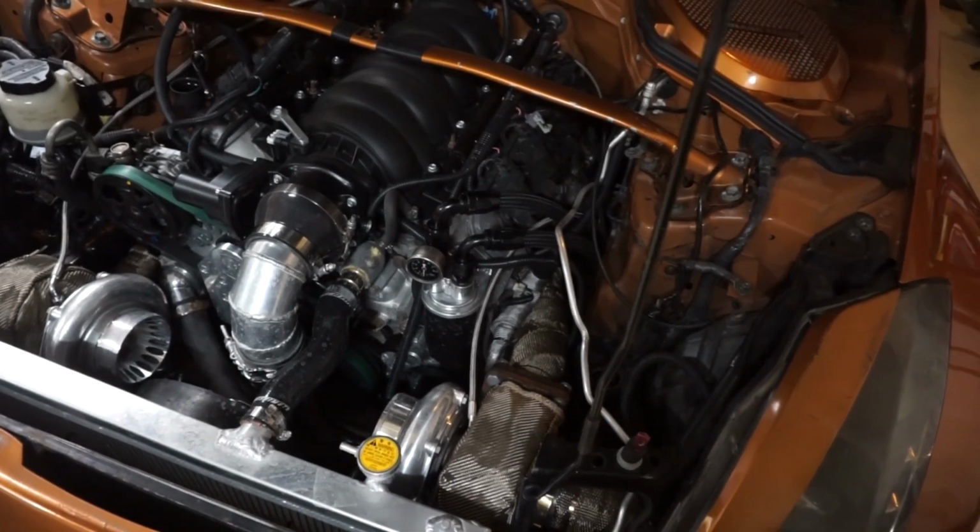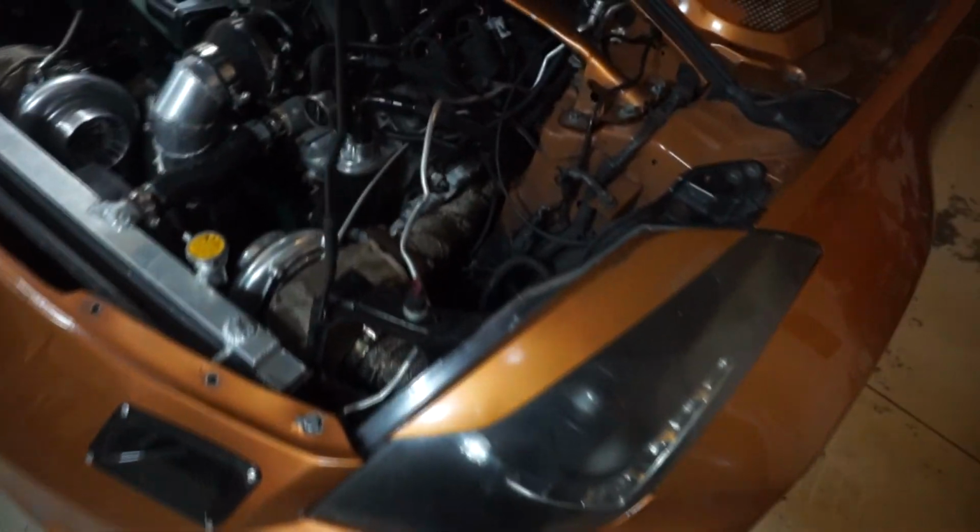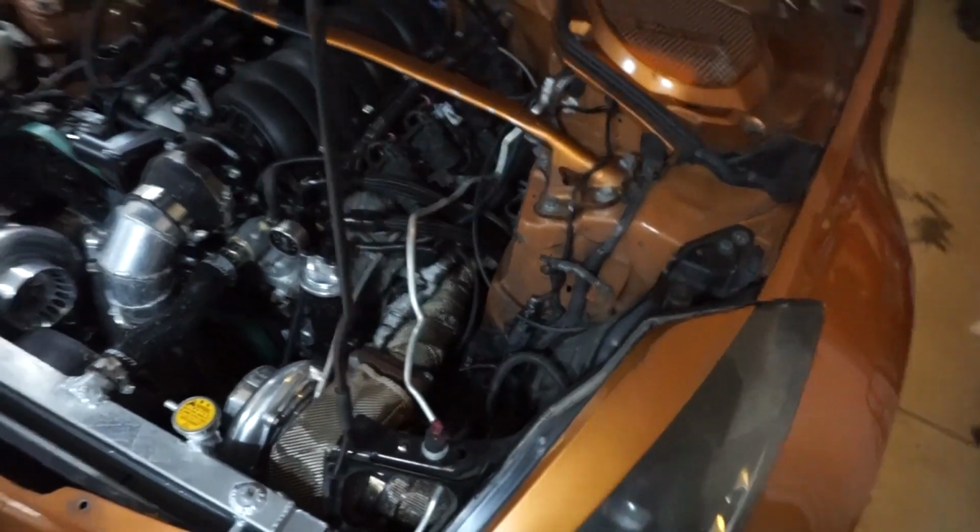So yeah, you got to fix that exhaust leak, which might be kind of a bummer because I'm probably gonna have to pull bumper, turbo, like all this whole side apart.